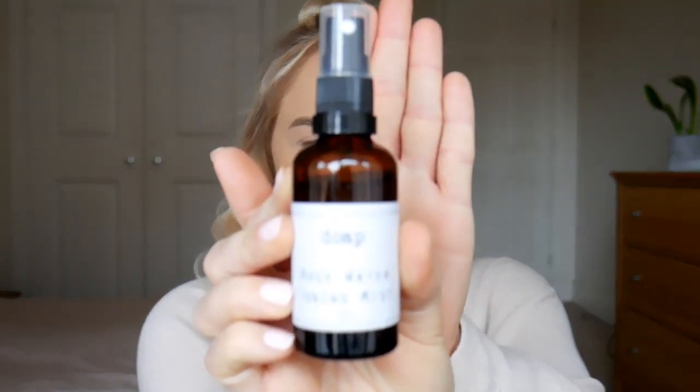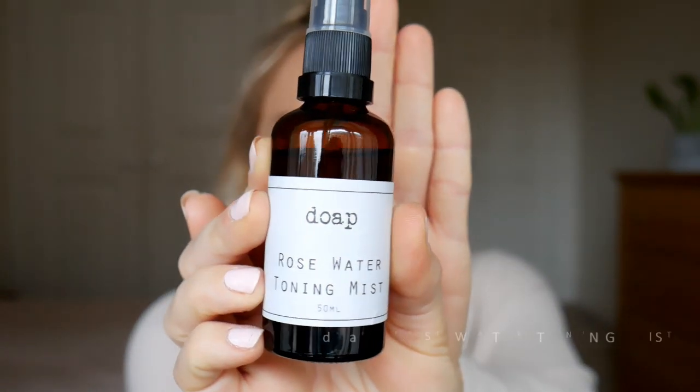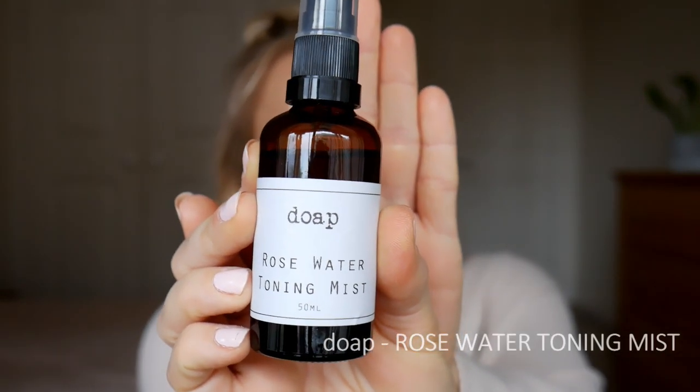So this time I am just going to apply my makeup, but I will talk you through some of my favorite products so you can see some new things that maybe you will like as well. So yeah, let's start with the first product. And this one is rose water from Doap brand that I recently discovered.